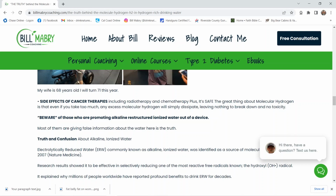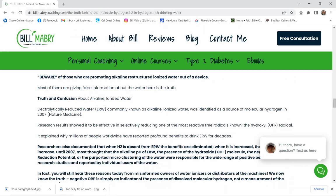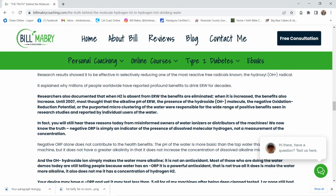Now, this is the portion I want to come to. This is where you should beware of those who are promoting alkaline restructured ionized water out of a device. Guys, the topic is the truth and confusion about alkaline ionized water. I'm going to be using new scientific research on what they're saying about the antioxidant properties of this water and where the actual antioxidants are. Researchers have documented that when H2 is absent from electrolyzed reduced water, the benefits are eliminated. When it is increased, the benefits also increase.